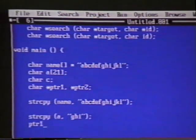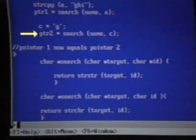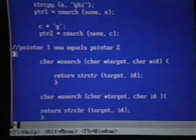Then we have a PTR1 statement equaling search(name, A). The next line reads C = 'G'. PTR2 = search(name, C) is our next line. We have now made pointer 1 equal to pointer 2. The next part of our program segment reads char *search(char *target, char *id).